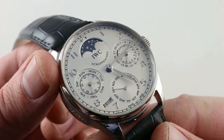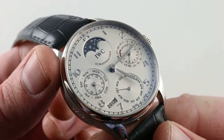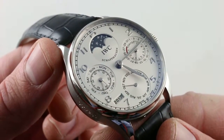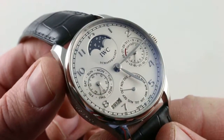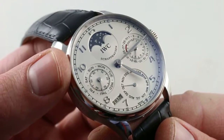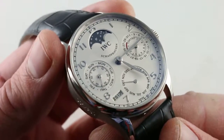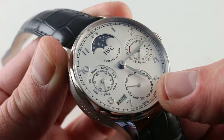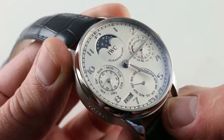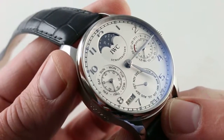Now note that there is a railroad-style minutes track outboard of the center dial. Old school, very much in the vein of the original 1930s and 1940s reference 325s, the first Portuguesers, but there are also applied and polished white gold indices and Arabic numerals in a simple Art Deco reminiscent font. White gold hands, high polished in a foy or a leaf style at center, and then you have a metallic silver finish to the dial that is matte, not particularly sunburst.